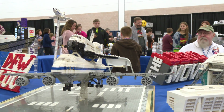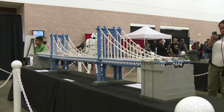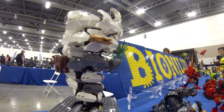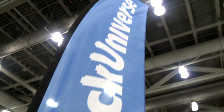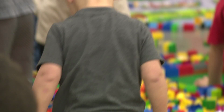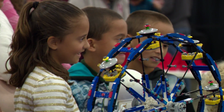This is a place where space shuttles and airplanes look ready to take you to just about any landmark you can imagine and a few places you can't. It happens inside BrickUniverse, a first-time event at the Irving Convention Center all about Legos. Oh, it's amazing. It's so creative and wonderful. I love it. Nora Telez brought her grandkids, triplets who all love Legos.